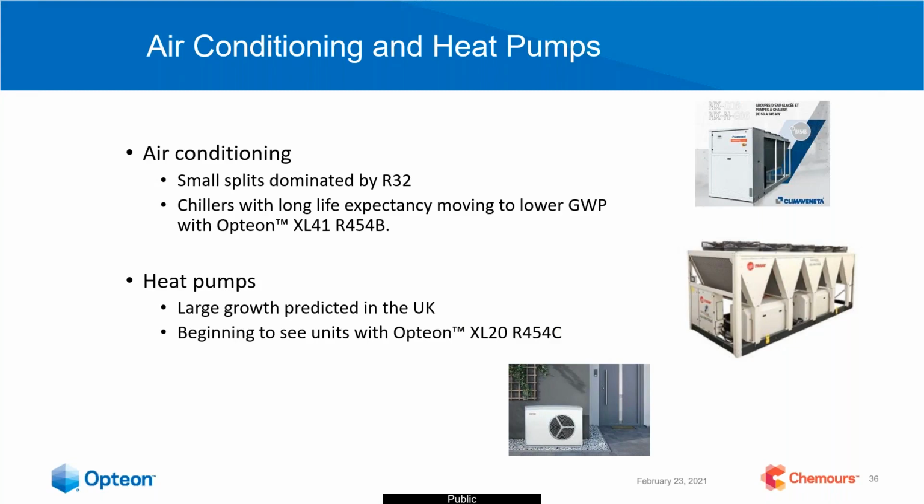So I'm going to talk a little bit about air conditioning and heat pumps here. As I said before, small splits are dominated by R32. With a GWP above 600, it's going to be under pressure as we go forward, but the lifetime of small splits is short, and they can probably be replaced with lower GWP products relatively quickly. Chillers, which are a high spend item and have a long life expectancy, need to be moving to low GWP products like XL41, 454B, and as Peter has said, there are announcements all the time about new equipment coming onto the market. Indeed in the last few weeks, Trane has announced a whole range of products available on this refrigerant, which really does future-proof their chiller and heat pump models for commercial use.